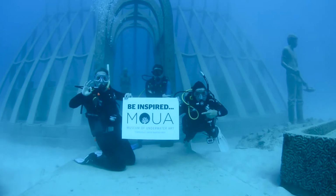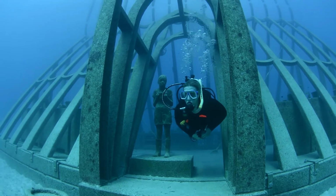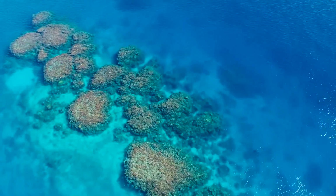My name is Jason deCaires Taylor, and I'm a sculptor that specialises in making underwater museums. I've spent the last 4 years working on a project in Australia, in Queensland, Townsville, called the Museum of Underwater Art, MOUA, and I'm currently in the process of making a series of installations in Townsville, out on the Great Barrier Reef, and also in Palm Island.